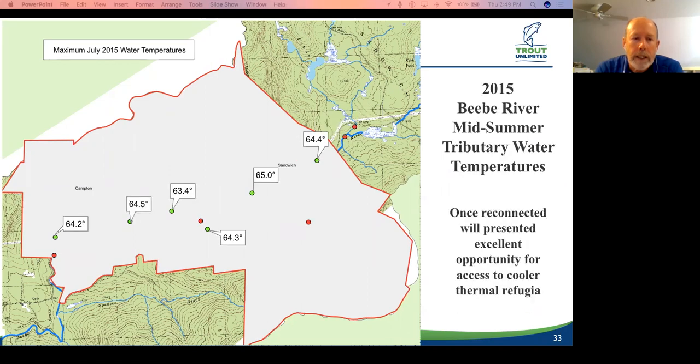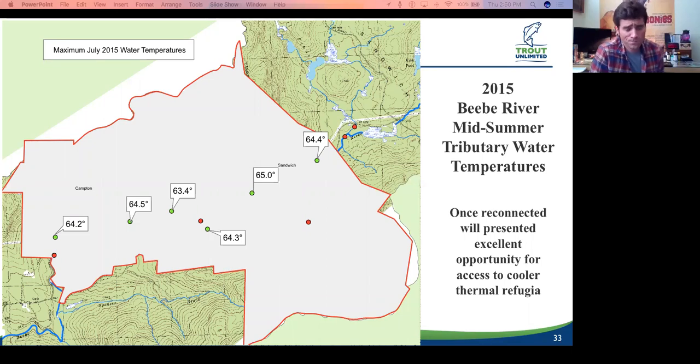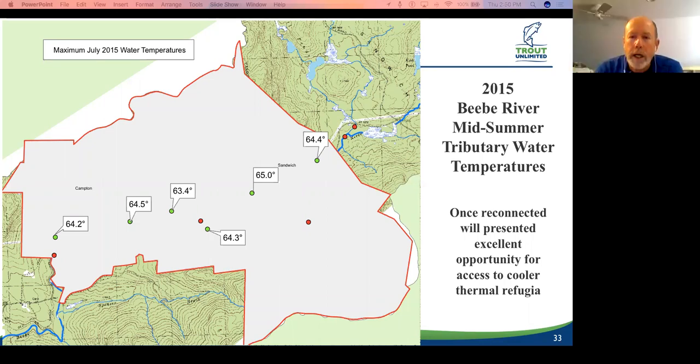Next, Michael. And you can't see the stream channels, which you should be able to see. But anyway, look at the temperature gradient. It's 10 degrees colder right at the confluence coming out of the tributaries into the main stem. So the big push was to get access to all those cold water tributaries so the fish could get out of the main stem of the river during the hot summer months. Next.